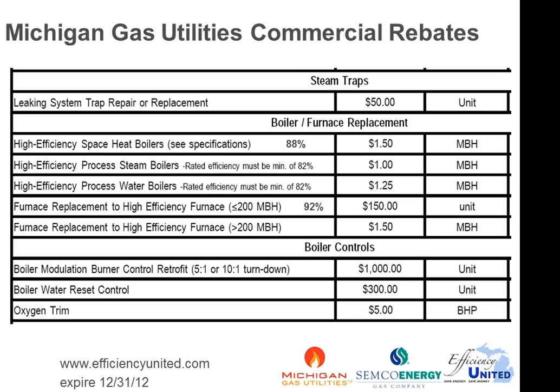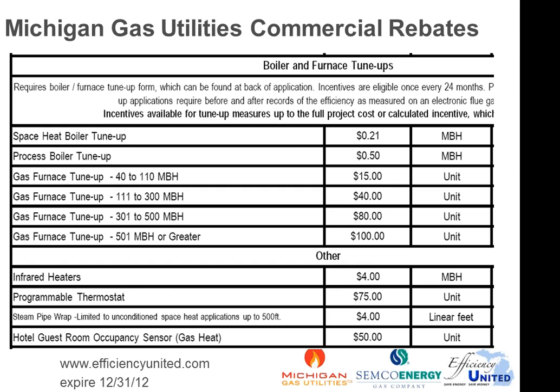There are steam boiler rebates as well. Residential furnaces installed in a commercial building get $150 if they're 92%. Let's see what else is interesting. Outside air reset controls is $300 per boiler as a retrofit solution. They have tune-ups for boilers, so 21 or 50 cents per MBH on the tune-up depending on how the boiler is used, space heating or process.